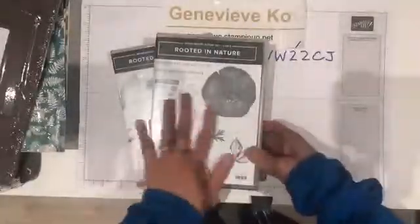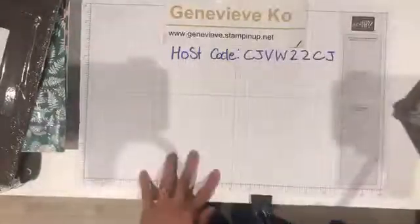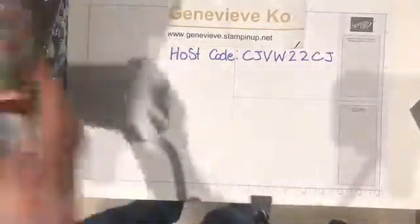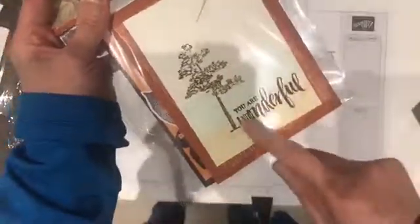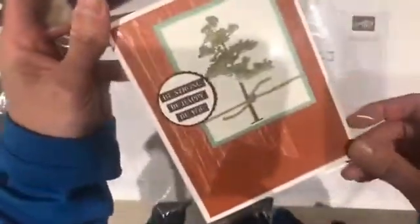Okay, so I thought for fun to showcase this Rooted in Nature stamp set. I've done quite a few cards with it. I think I actually have, oh here, see, I have a baggy book for the Rooted in Nature too. So here's a few samples using that stamp set so you can see. One of the things I love about it is the words, the sentiment, the font here. And you can see how the dies coordinate perfectly with the stamps. Can you guys see that? There we go. Okay, so that's my little baby book.